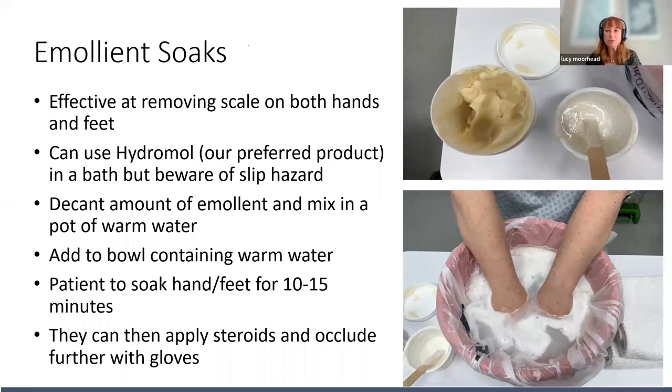With this, what we would do is decant some of the greasy emollient into a pot, almost dissolve it in a little bit of water, add it to a bigger pot, and then ask the patient to soak their hands and feet for 10 to 15 minutes. Once they have done that, they would remove their hands. We would then apply steroids and then further occlude with gloves and socks as well. Again, I'd just say Hydromol is very slippy. So if you are asking anybody to do that at home with their feet, make sure they don't need to get up and move shortly after or whilst doing this, because there can be a bit of a slip hazard.